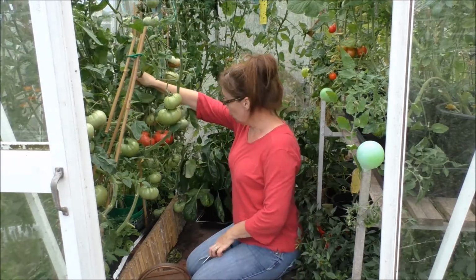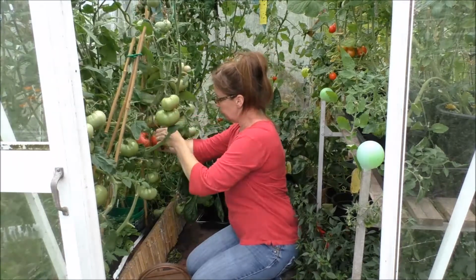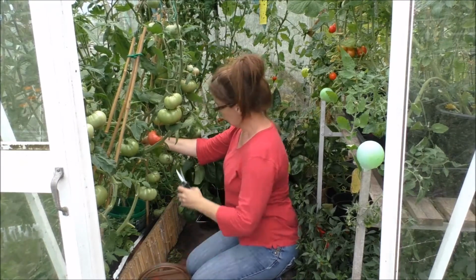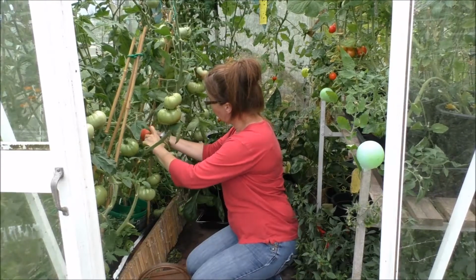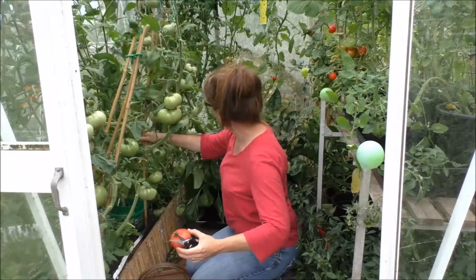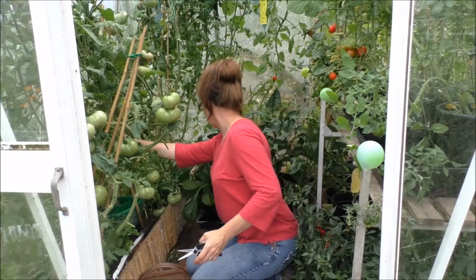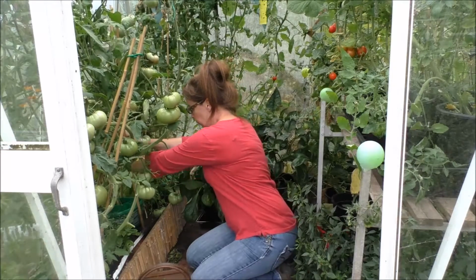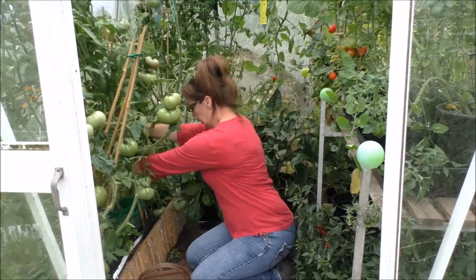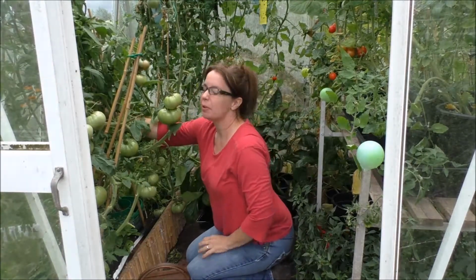I'll go and find another tomato now. But I don't know how to do it with one hand. There we are, and look at those. Actually, that one's been eaten a bit, but I'm going to slice that bit off. That is just gorgeous. This is why it's fallen over, because the weight of these is ridiculous. It's going to need another pole in. Never really think these things through, do I, before I start filming.